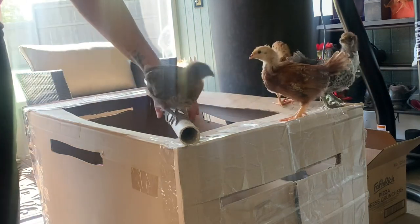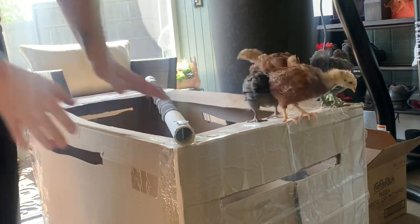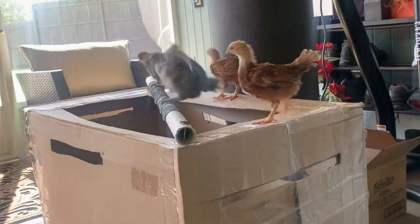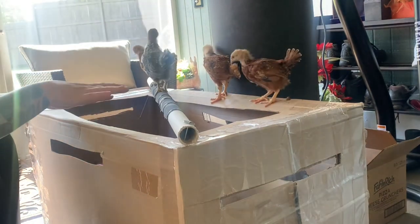They're so, so curious now. If I don't cover this hole, they will peck this hole and they won't stop. They're just infatuated with things. So I'll just sit out here. They'll come to me when they want.